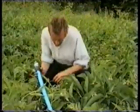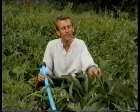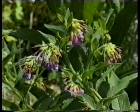No permaculture plot is complete without its obligatory patch of comfrey. This is Bocking 14 comfrey. It's a very high protein comfrey, and it sets seed, but the seed is sterile, so it doesn't spread. So you can plant it on your farm and you know that it won't take over.